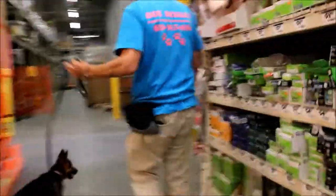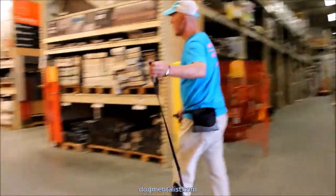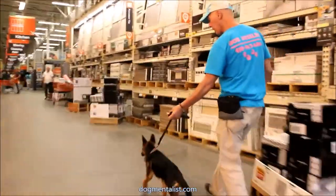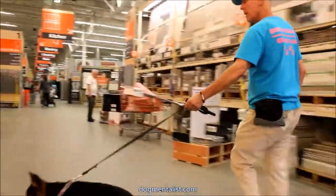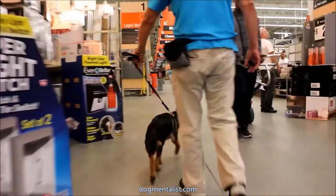And we try and keep her on her left side most of the time. The leash goes in and out. Let's see how she does a little here. She's walking nicely on the left side. I can tighten up on the leash a little bit. Try not to let her pull, and then let her out. See somebody? Hi. Keep going.